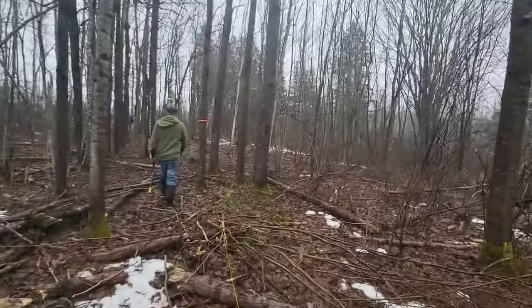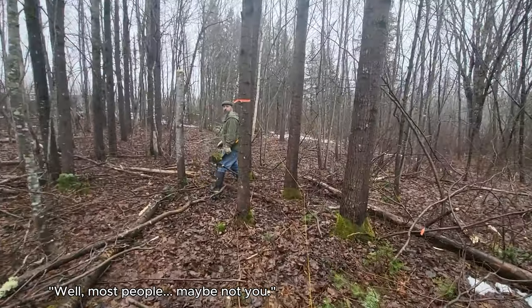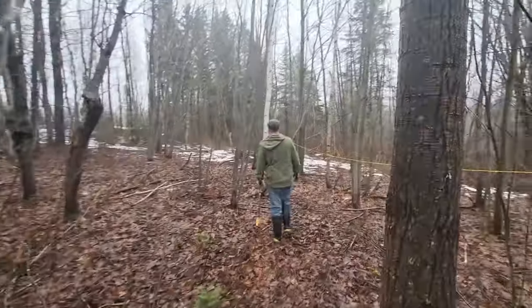It looks a lot more open in here. Yeah, you can actually walk through here now. Well, most people, maybe not you. I am a little clumsy.